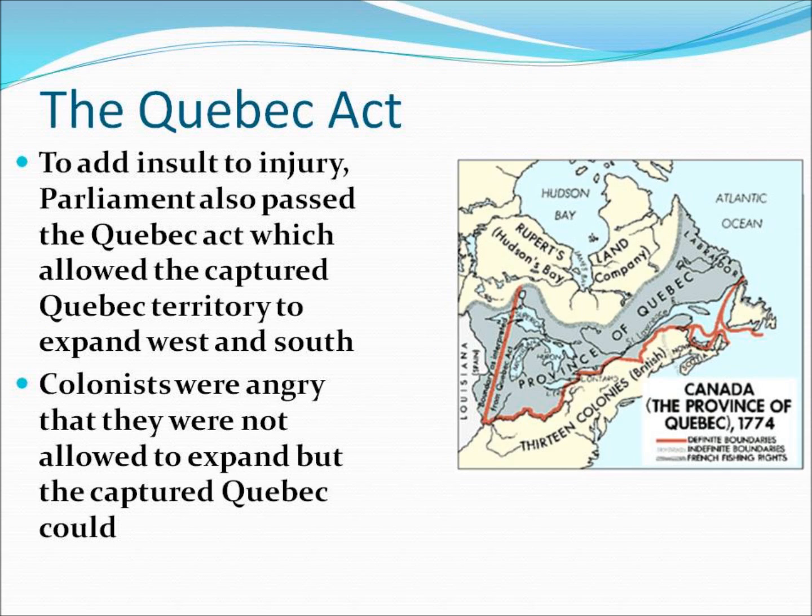In addition, Parliament passed the Quebec Act. The Quebec Act allowed the citizens of Quebec, Canada, where England had taken the area away from the French during the French Indian War, to expand westward, while the Proclamation of 1763 still denied that right to the colonists.